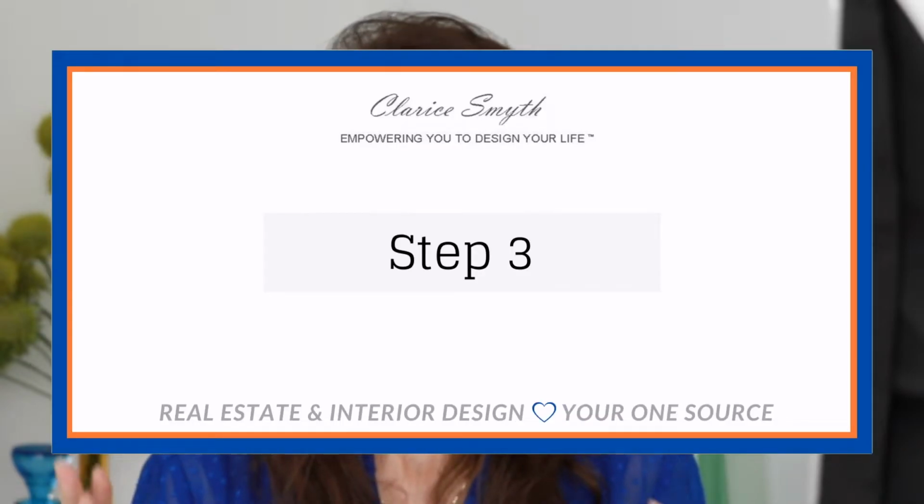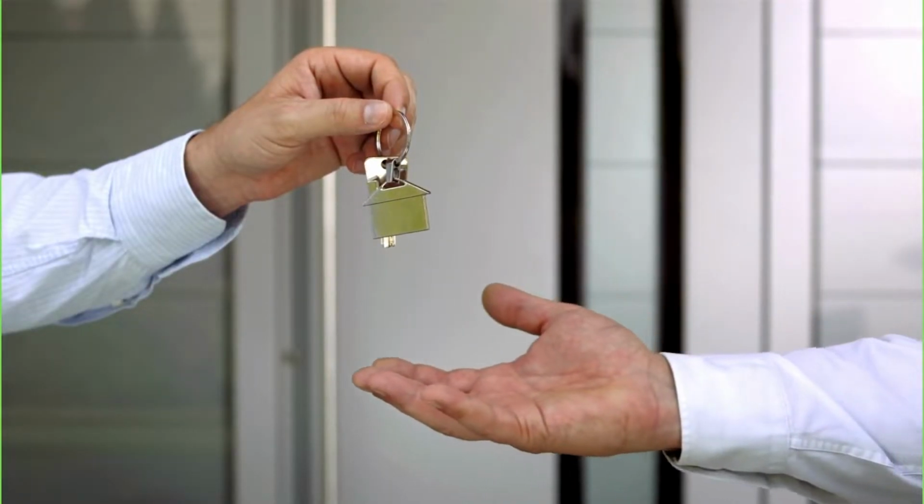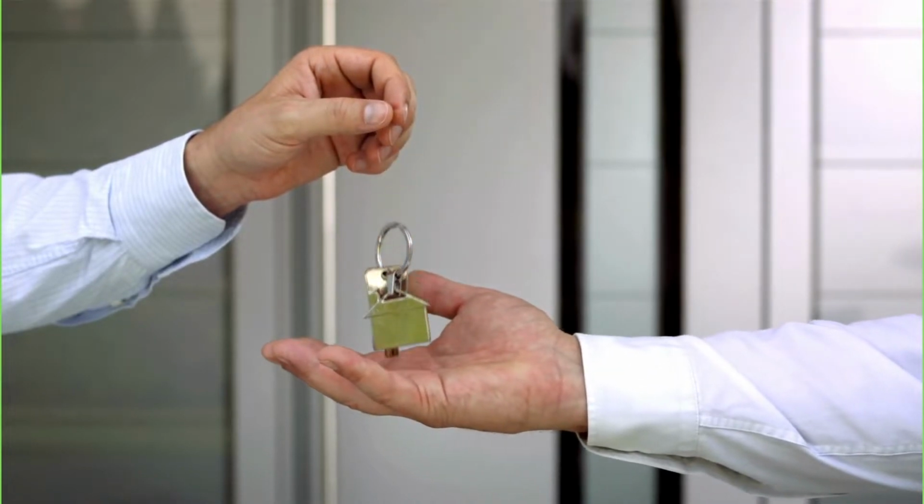Step 3, clean. Clean, clean, clean, and clean some more. Keep your property in good order and clean. From the day you put your property on the market until you hand over the deed, keep your property clean and well maintained. It takes focused effort and remembering that this is a short-term commitment for long-term benefits.